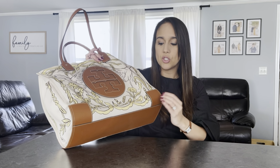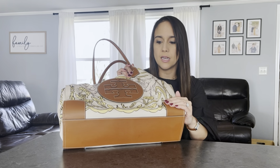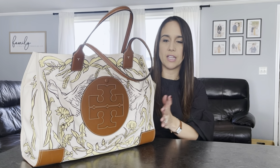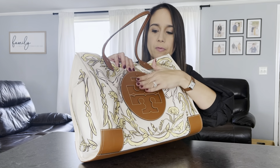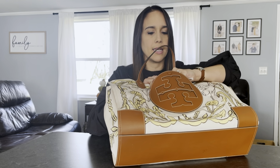Some of them don't come reinforced with this leather piece, but this one does. That's one of the reasons why I like it so much, because even when it doesn't have anything, it sits upright. What I really like about this too is that the Tory Burch patch right here, you can open it and slide in a card holder. What do I have in here right now? Oh, this is the tag that it came with.